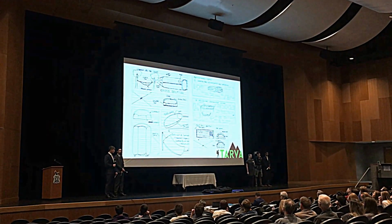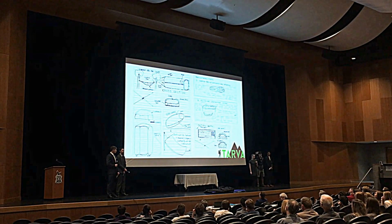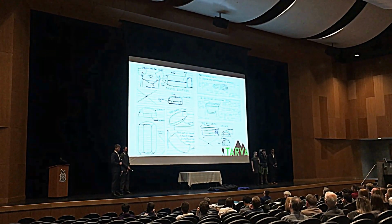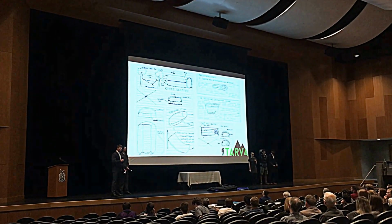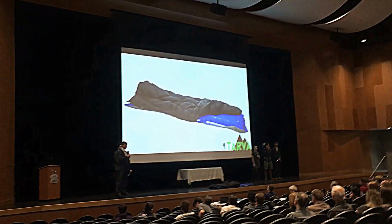One solution eliminated the pad portion and instead suspended the user between 2 trees. Another supported the user only at pressure points, but still allowed for a comfortable rest. We then put these ideas into a decision matrix to decide on our final design. We bring you iTARVA, the affordable, adaptive, all-in-one sleep system for backpacking.